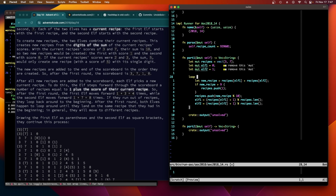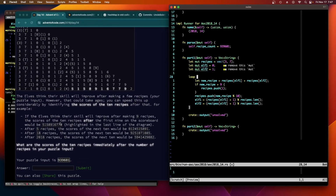All right, let's loop this. But we're going to loop until when? Oh, until we hit 10 past our recipe count. So while recipes.len is less than self recipe count plus 10. Is this all this is? Because then this is going to be an easy day 14. Oh, maybe part 2 is going to be more annoying. Let's find out. And then all we need to do is print out all the digits in recipes from the recipe count on, right? So we could just collect those.